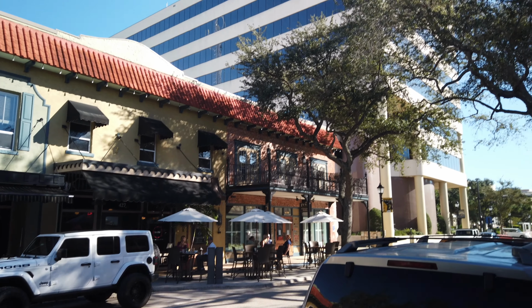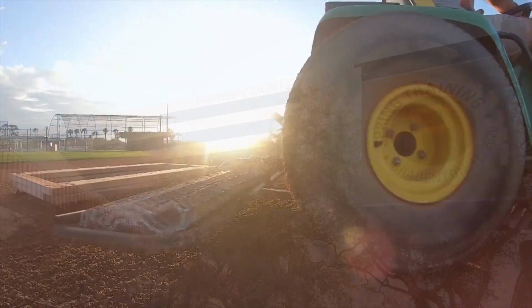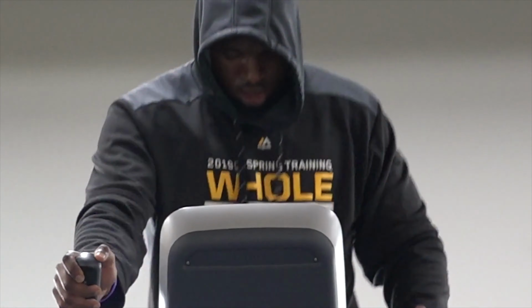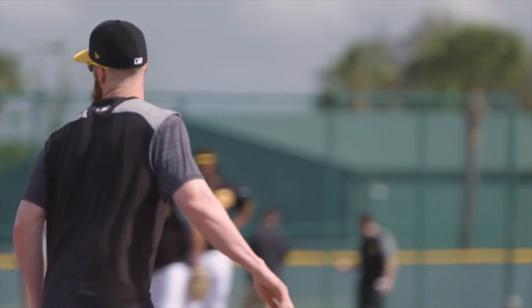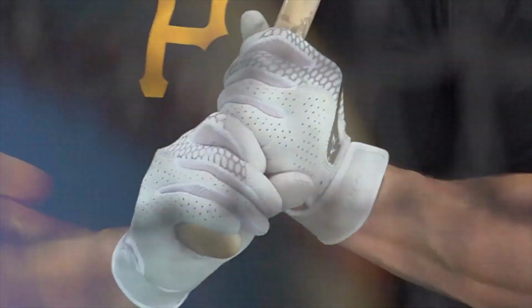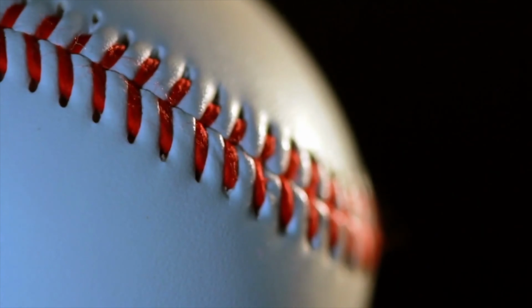Another Bradenton attraction that knocks it out of the park, Pittsburgh Pirates spring training. What's really neat about that relationship is they've been here since 1968. We became sister cities with the city of Pittsburgh. We have a great partnership with the city, and 30,000 Pittsburghers visited the Bradenton area last year alone.